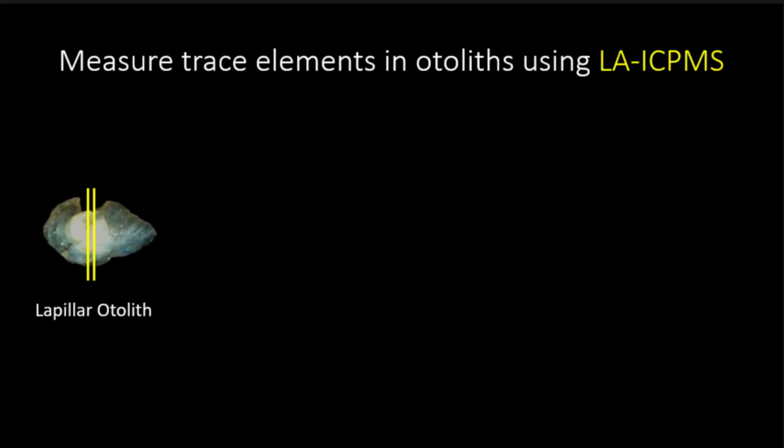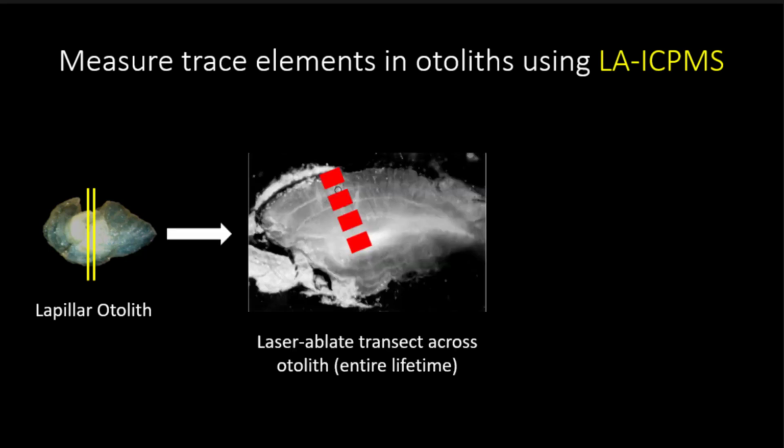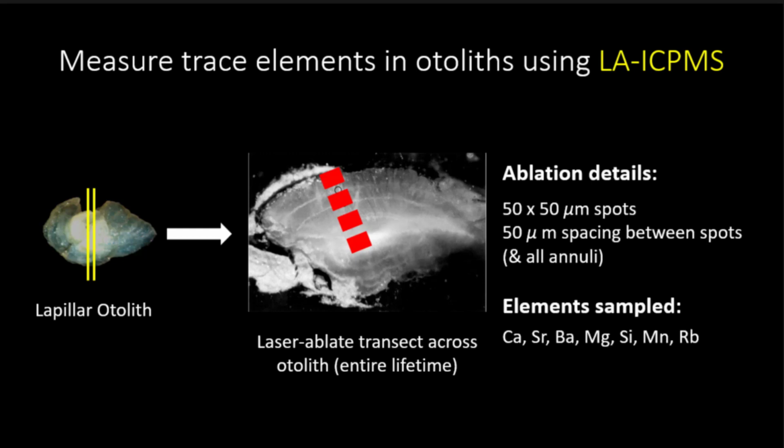So the main elements that we typically focus on are strontium, barium, and magnesium here, but also other potential metals as well. So quickly, my method, I sectioned a lapillar otolith through the core. Then we use the laser ablation transect through the otolith. So we start at the core here, and then we move out with these spots throughout its entire life, making sure that we're in the core, we're in H1, and then we're at the edge of the otolith as well. The ablations that I use are 50 by 50 micron spots with typically 50 micron spacing between spots. And then the elements I sampled, just a slew of them here. Going to focus mostly on strontium and barium in this talk.